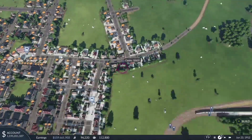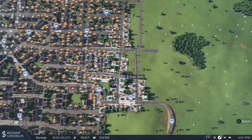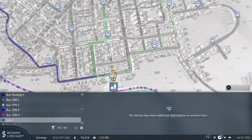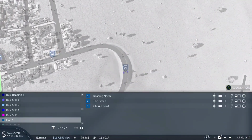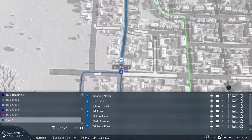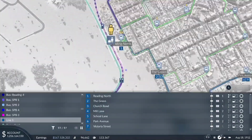Right, that'll probably be a double stop there. And then stop there. Stop there for the future. Stop here. And then a stop around there and up the top of there. One, 2, 3. These two are actually a bit close. Yeah, that's fine. School Lane, Mill Lane, Church Road, and the Green.